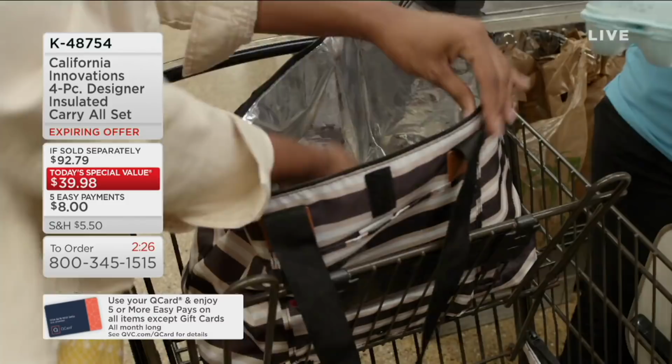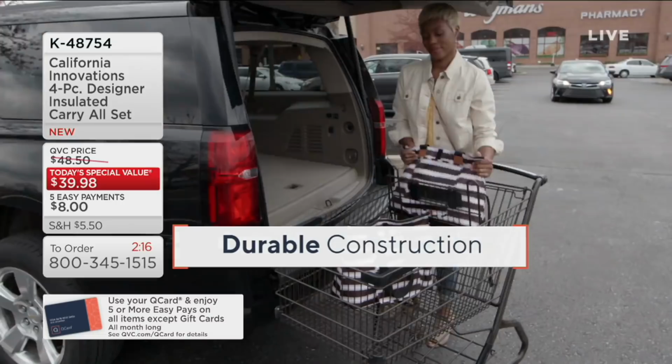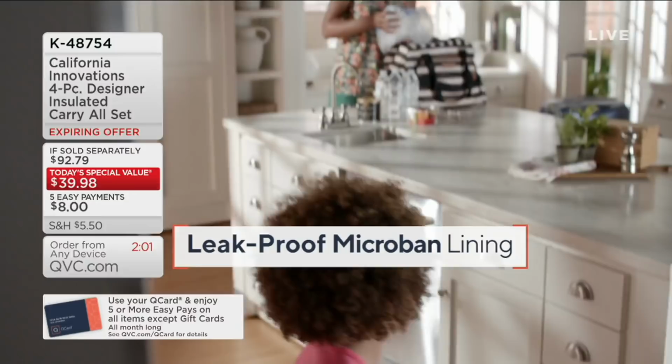How convenient is it to be able to grab these perhaps out of the back seat of your car, go into the supermarket, I put them right into the cart, I load them up, I pop them right back into my car, knowing that everything stays nice and cold and fresh in these bags, and having the confidence in knowing if something should break in the bag or leak in the bag, I can simply wipe it out. It's not a bag that I then have to throw away.